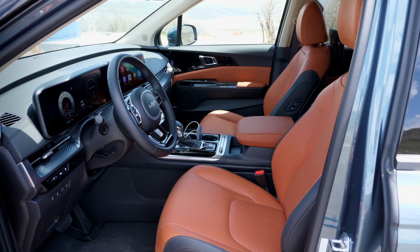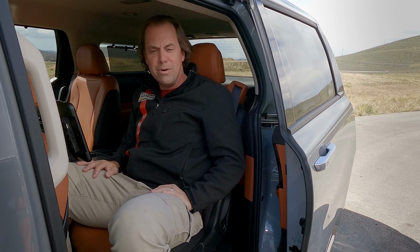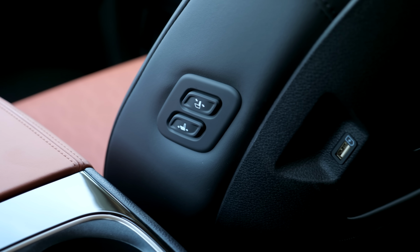Take a look around at the Tuscan umber interior. That's right, I just used those words in a sentence. Isn't it brown? Isn't it just brown? No, it's Tuscan umber. All right, so look at the buttons on the front passenger seat on the inside.